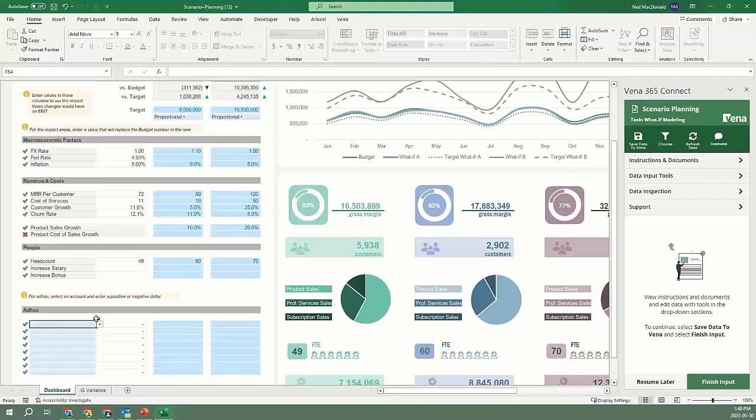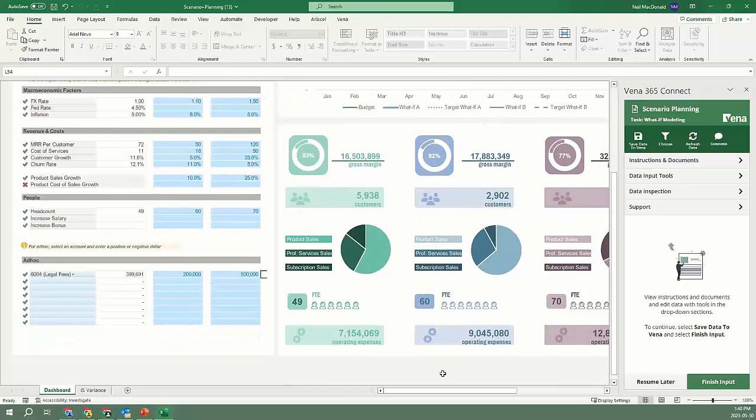We can take this all the way down to the general ledger level, where we might say, for example, what if there is a change that is going to affect the legal fees? So right now we've got 399. We might want to protect the business a little bit. Maybe we can get that down to 200,000. Not a problem. Well, sorry, I got 2 million. Let's take a zero off of there. What happens if things go wrong and it has to jump up to 500,000? So we can very easily start to manipulate the data to see what's going on.